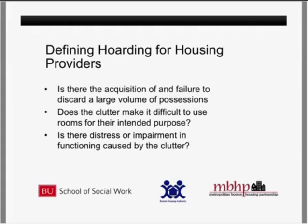Some residents with distress or impairment in functioning may not recognize that, but we as professionals certainly have some level of concern about their health and safety. We may see impairment in functioning such as the inability to find medications or to walk safely through their homes. Another example could be difficulty preparing food in their kitchens because of the volume of clutter. So as you're assessing some of the photos we're going to be moving forward, looking at and doing your work in the community, those are the things you want to start with when you're doing that assessment process.